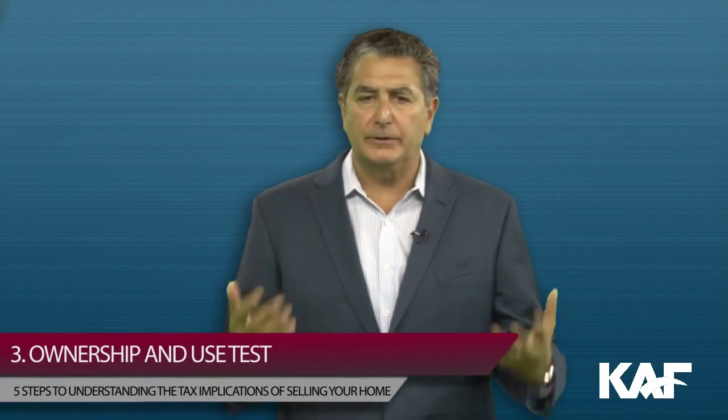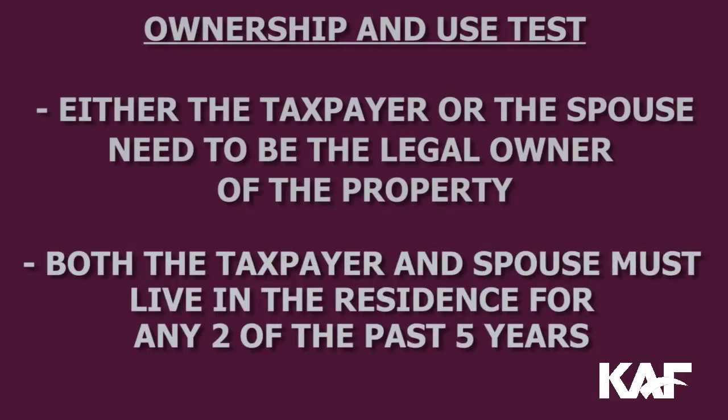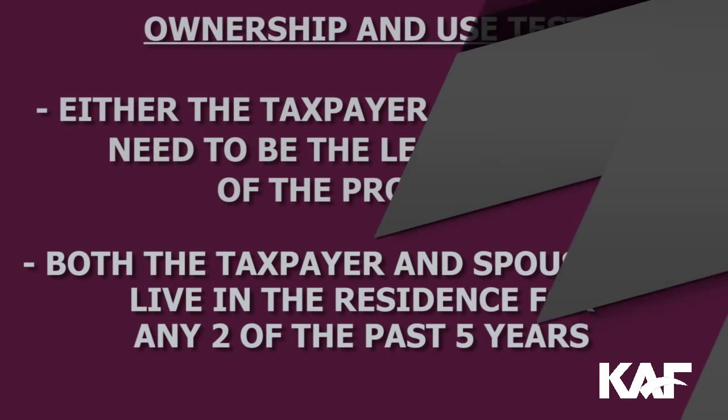Number 3, ownership and use test. Either the taxpayer or the spouse need to be the legal owner of the property in order to qualify for the exemption. In addition, the use test requires that both the taxpayer and the spouse live in the residence for any 2 of the past 5 years.